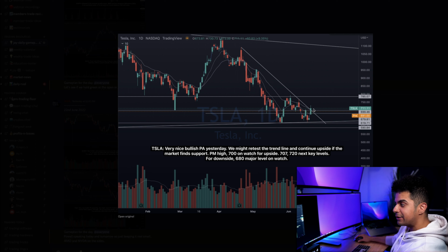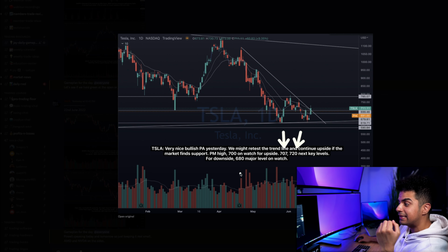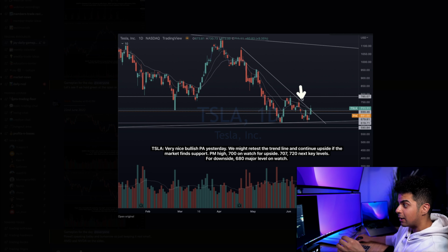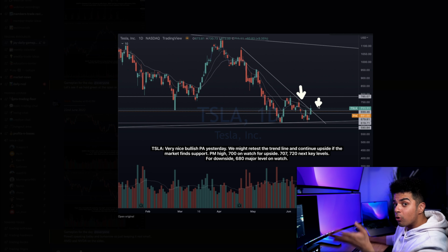My game plan heading into this day was to watch the break of 707 or 702 because these are the two levels that were holding yesterday for a break towards the upside. The next levels we have are 707, 720, and then if we push towards a downside, I was also watching the $680 level for a push towards a downside, but ideally I wanted this stock to push towards the upside because we broke out of this downtrend and I was liking it more towards the upside.